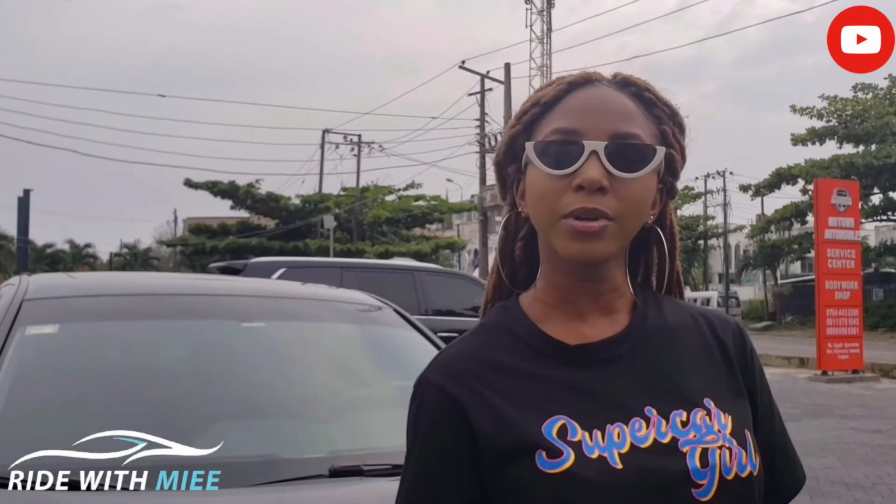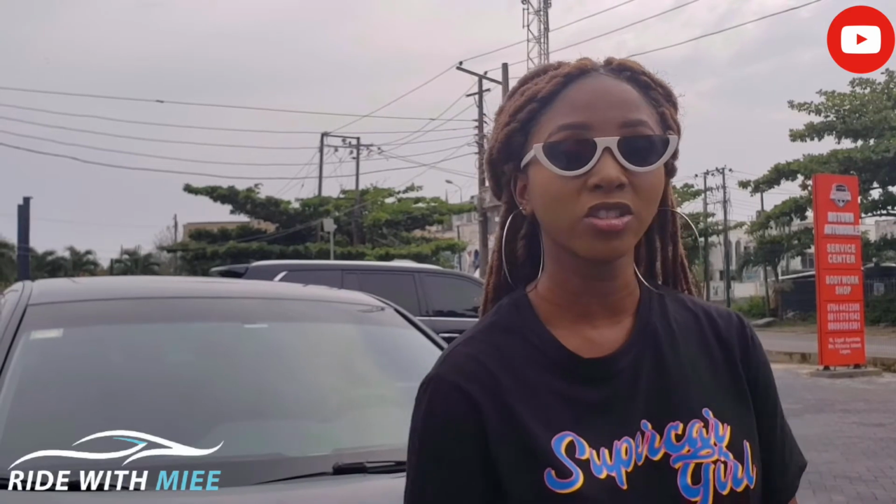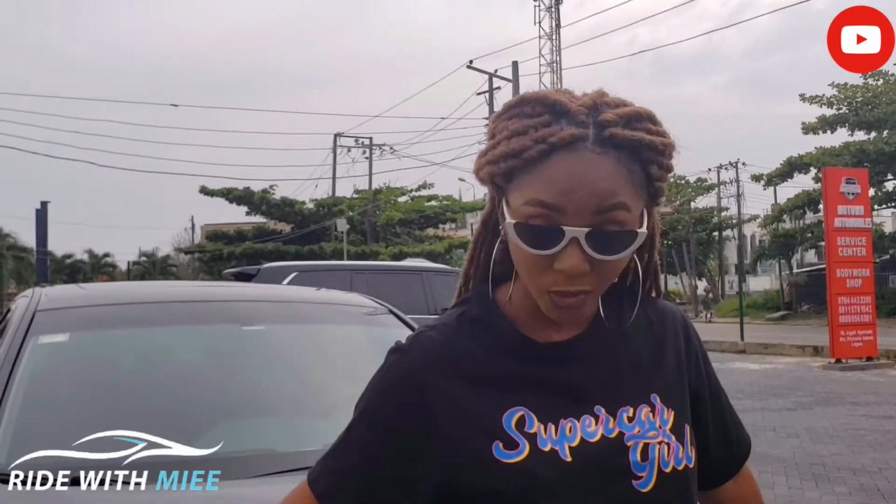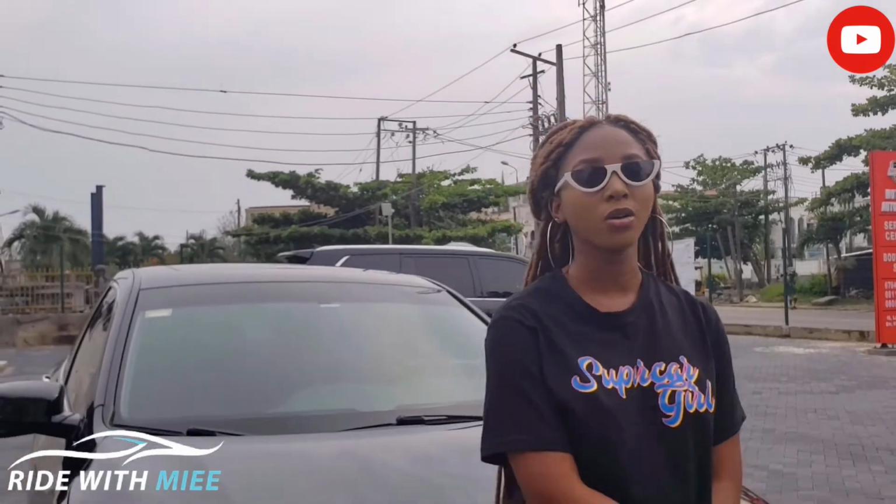So there's this particular brand of car that is actually known for their design and performance, and it is driven worldwide. It has a whole lot of safety and technology features, which makes it one of people's favorite. So today I'm going to be talking about my Forza Speciale, the 2015 Honda Accord.